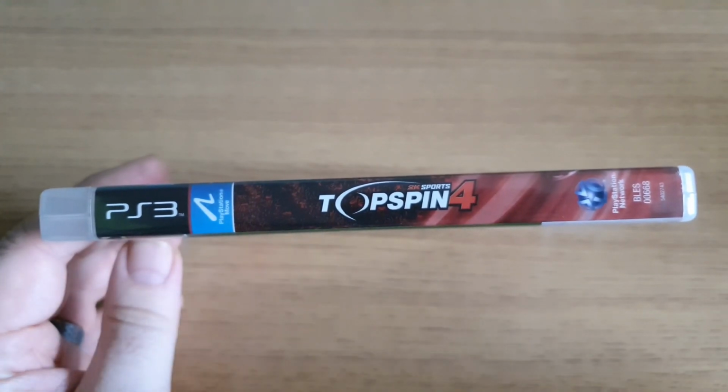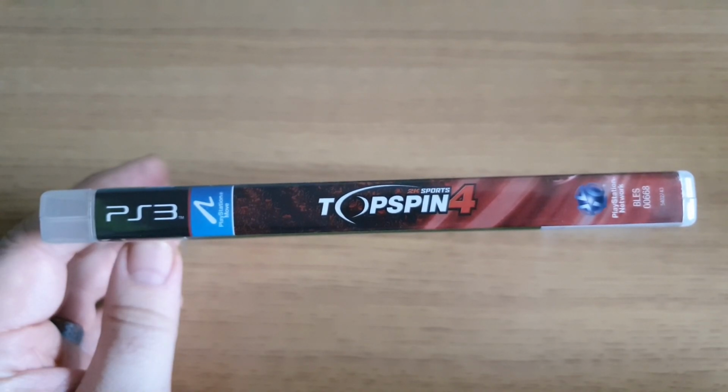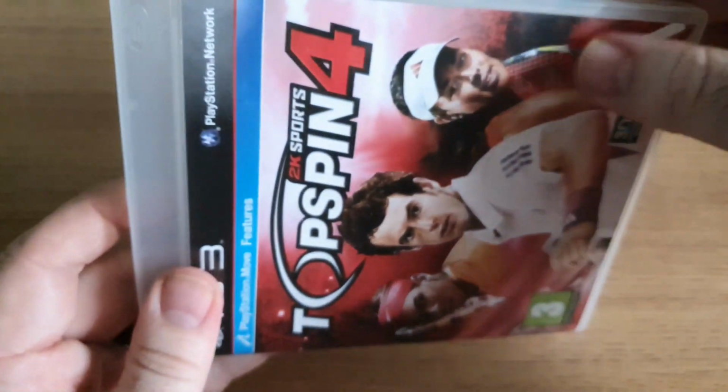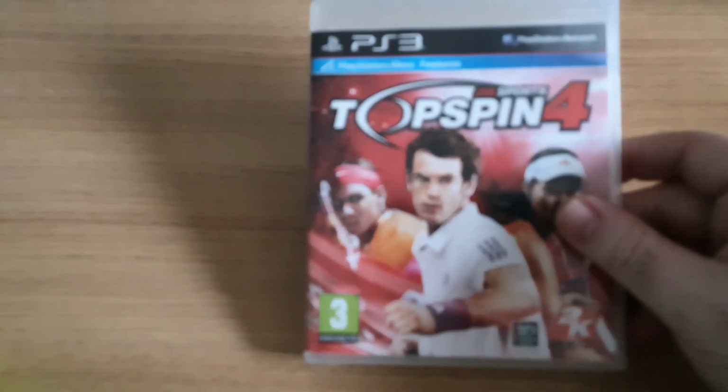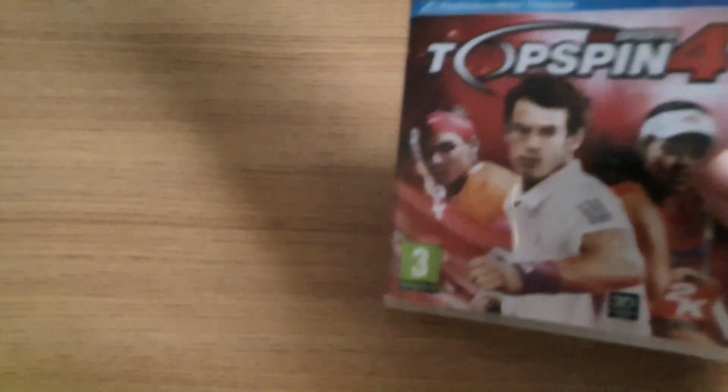There's no manual, but the condition of the case is pretty good. I'd prefer the manual, but you can't choose, unfortunately, it seems, with games. And they're coming to an end now, I think, the last generation stuff. So I think it was important for myself to get there and get a few games while I still could, basically. This is my next one.